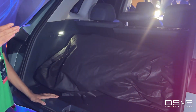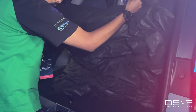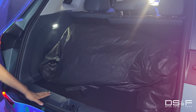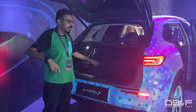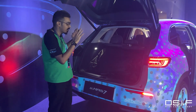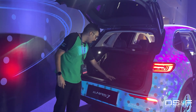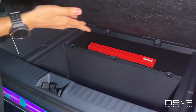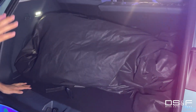So it is definitely a class leader, and you can see it is a class leader in more ways than one, because look at how much stuff actually goes in here. The Proton e.MAS 7 actually has up to 33 storage compartments all the way on the inside, and the boot can hold up to 1,800 liters, which is fantastic, not just in the segment but also in this price point. And you also get underfloor storage right here, just in case the storage up here isn't enough for you, though I doubt anyone will ever say this isn't enough.